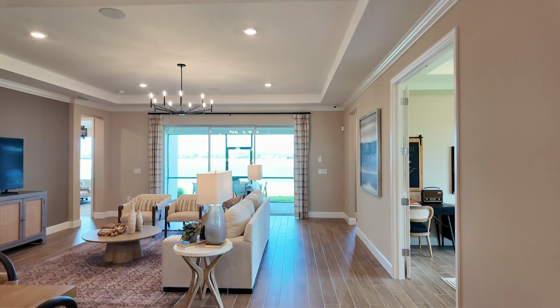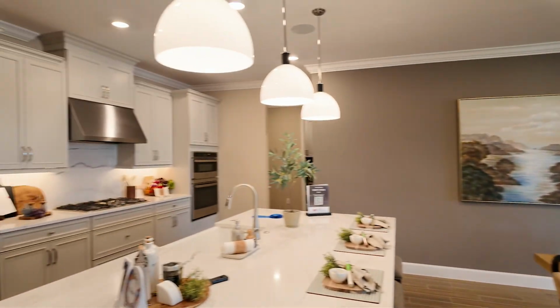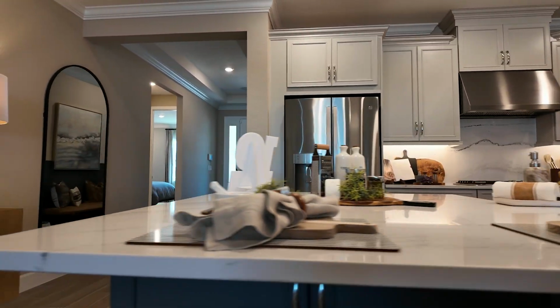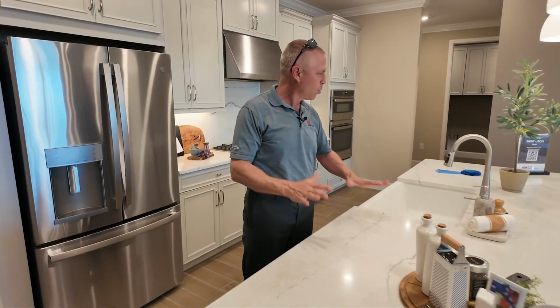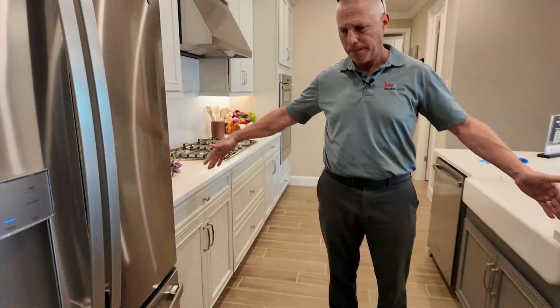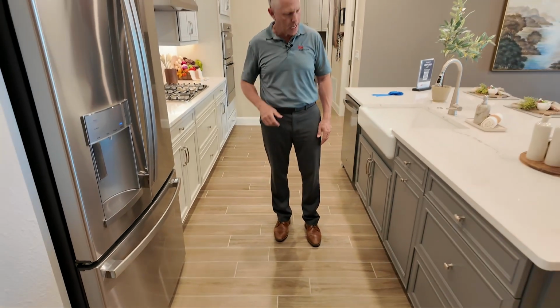And for right now, let's go ahead and just address this kitchen. You're going to see one island, one massive island. We've complained about islands in the past. This one I think is fantastic. There's a lot of space here in this kitchen, and there'll be more of that later.